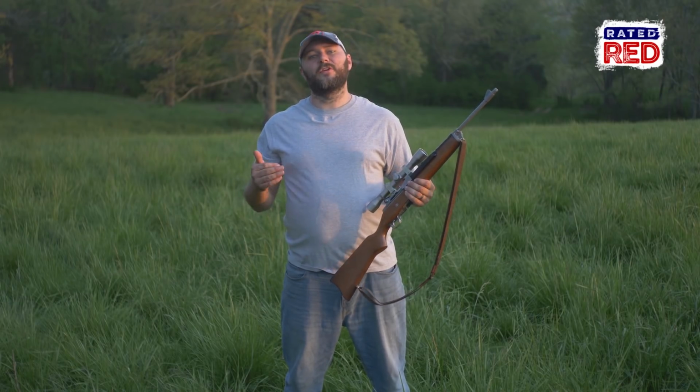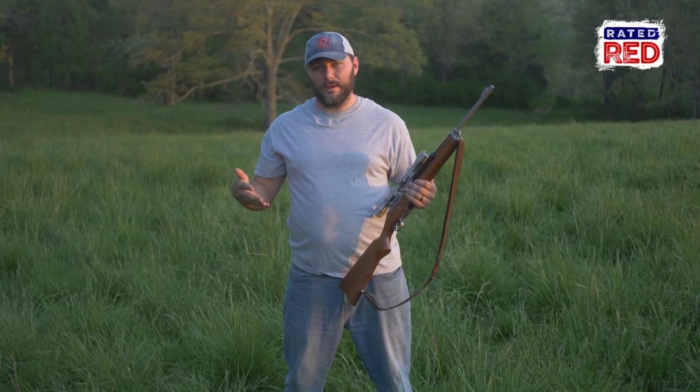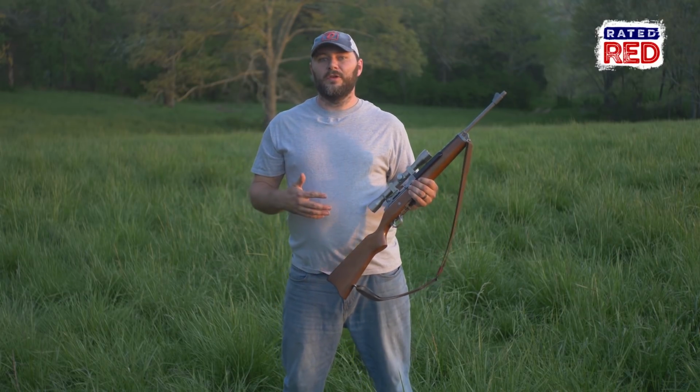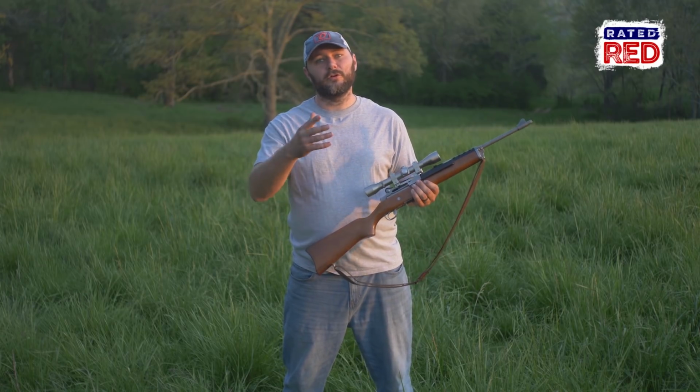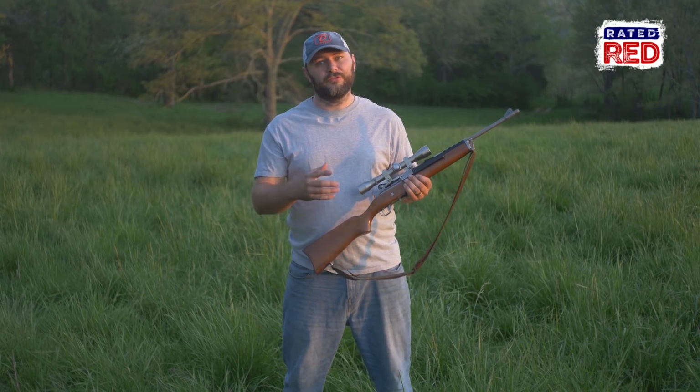In order to obtain an assault rifle, you have to pay a tax stamp, fill out a ton of forms, and then wait either several months and sometimes up to over a year for the federal government to decide whether or not you should own that gun.